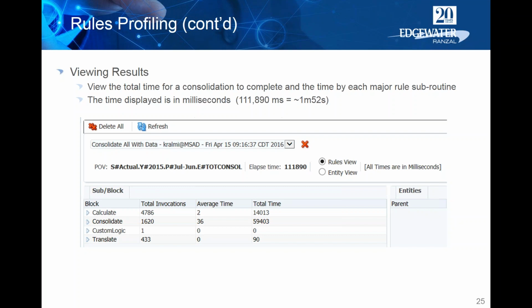If this consolidation took a little over 100,000 milliseconds, which is equivalent to just under 2 minutes. But we can also, again, go further down and see how long our major subroutines took to consolidate. So our consolidate, our consolidation, our translate, these are our major subroutines that are being run with our HFM rules file. And we can see now the impact that each of these subroutines has on our consolidation times.